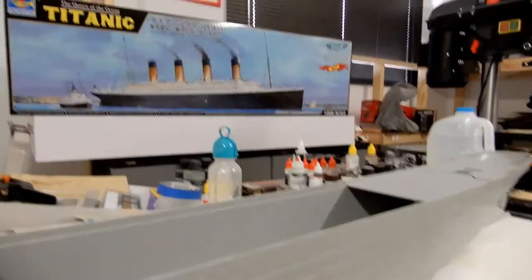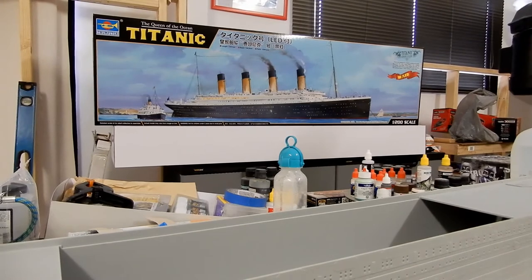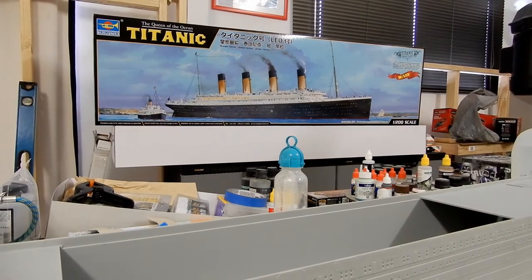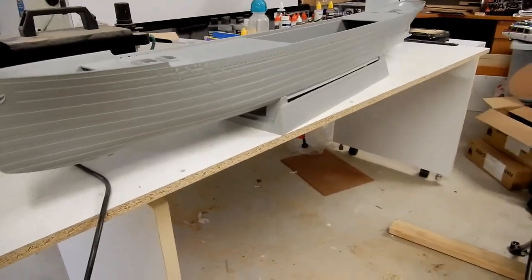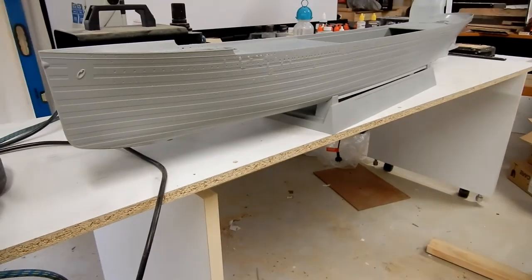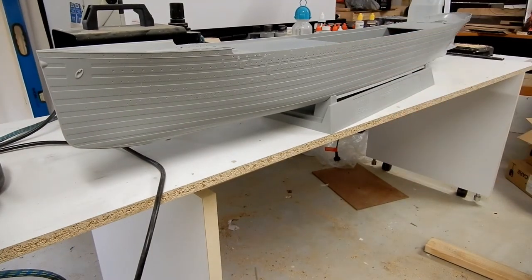So I've actually had a bit of a thought about, and this would be a long-term idea, nothing current or in the near future, but in the far future, what I might do is use this as part of a train layout for an exhibition. So what would the plan actually be? Well, this is obviously 1 to 200 scale. So N scale comes close, but it's not there.